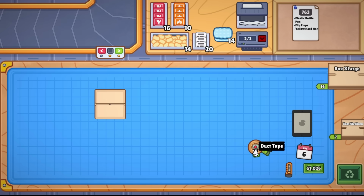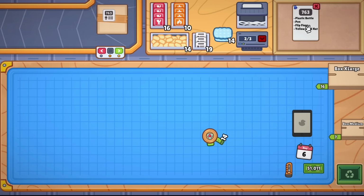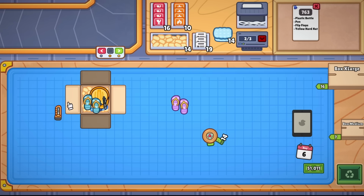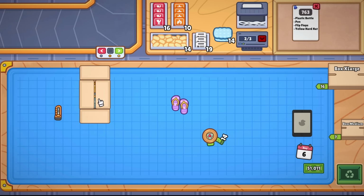And nothing's breakable. Good. Just get this thing out of my sight. Oh, what? Oh, there was only one thing of flip-flops. Whoops. Man, I got so focused on trying to get this thing sent away and everything fits. I didn't realize there was only one thing of flip-flops.